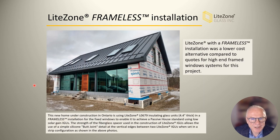This is an interesting project in Ontario that has two walls of floor to ceiling LiteZone insulating glass installed using a frameless installation detail, where it is captured at the bottom with a simple angle and at the top with a simple angle. And the LiteZone glass units adjacent to each other are simply joined with a structural silicone joint. And there's no framing system at the vertical.